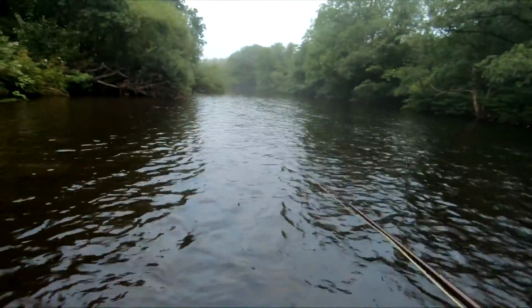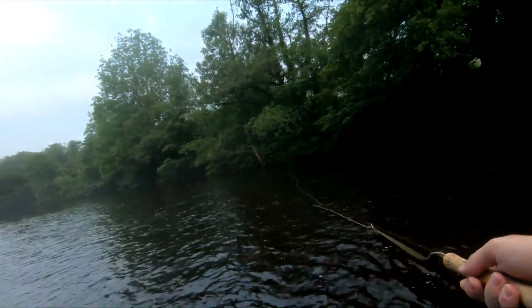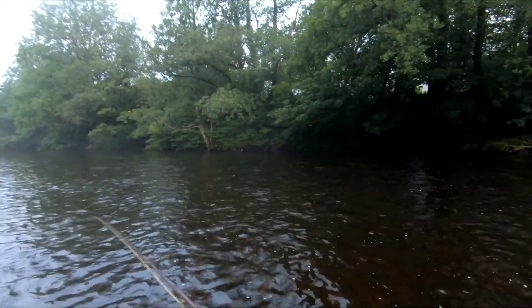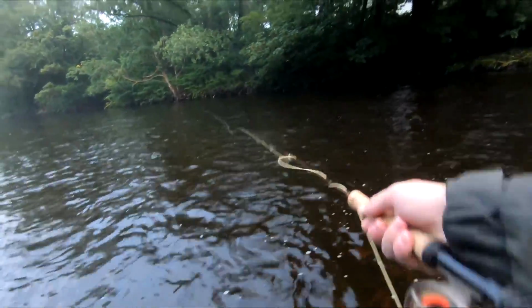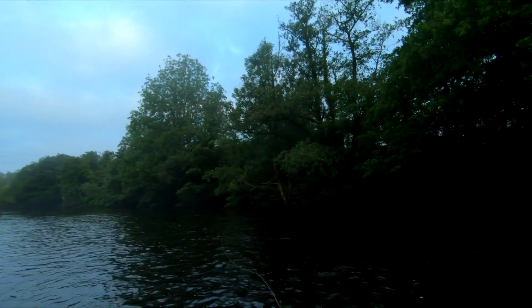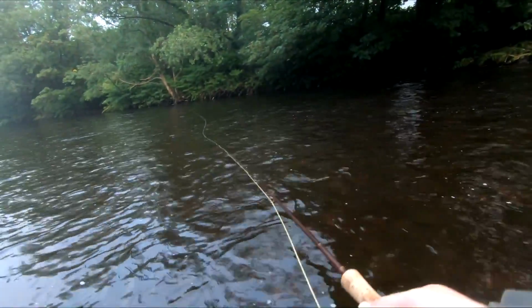Oh, I'm slipping already. This pool is one of the worst for moss that I have seen, and I have no idea why. Nice, under that branch there. It's quite a hard cast, but there's no reason a fish won't be moving through there against the far bank. Problem is, if they've already moved through.